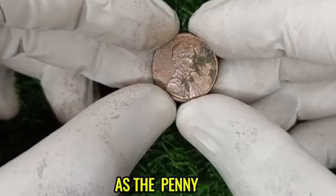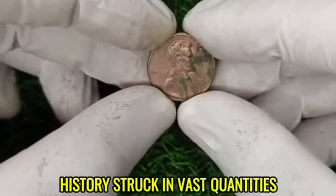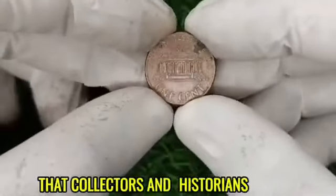The 1990 for United States 1 cent coin, commonly known as the penny, is a significant piece of American numismatic history struck in vast quantities. It represents both the scale of U.S. coinage production and the intricate details that collectors and historians cherish.